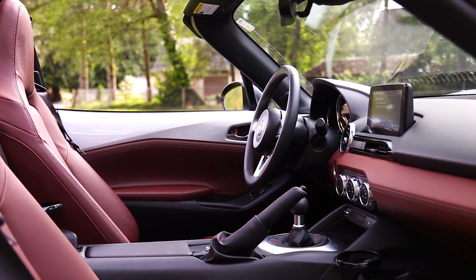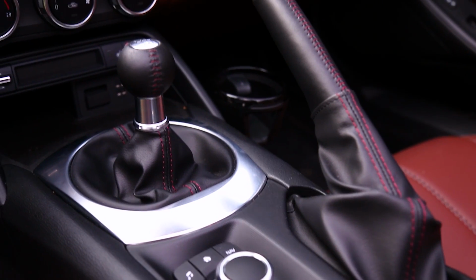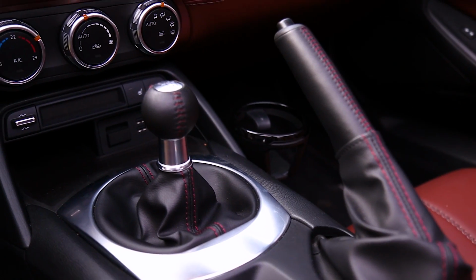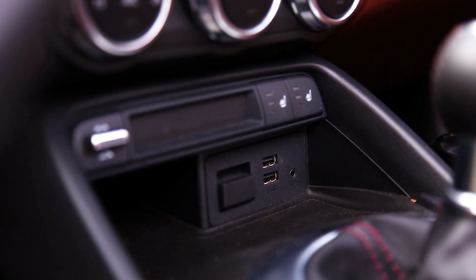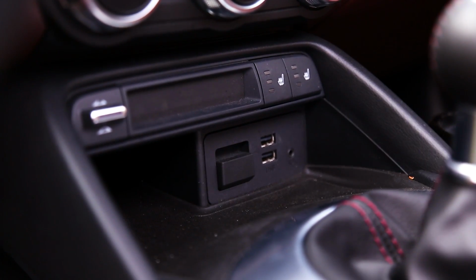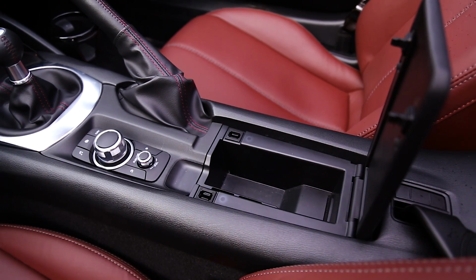Now again, this car being a dedicated driver's car, you don't have much storage here at all. There's no glove box, but instead they've given you this little pocket here that you can put some change or your phone. They've given you this little tiny cubby here, and they put a lock box right behind the armrest.